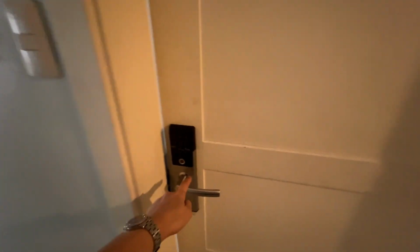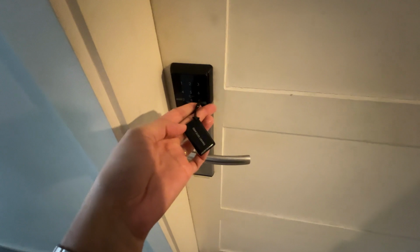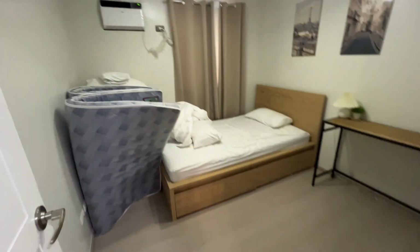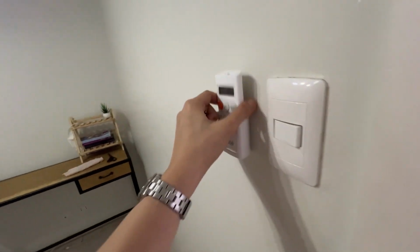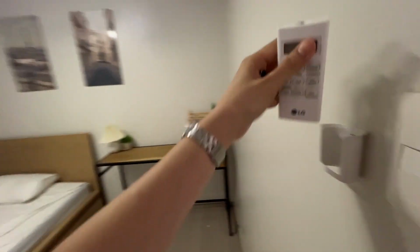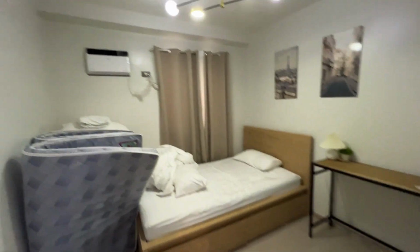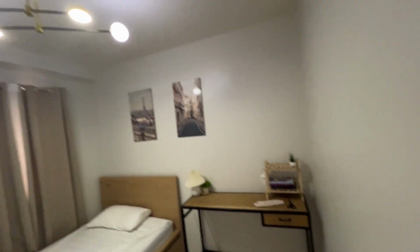So this is where we're staying, guys. So this is the smart key card. You'll just tap it that way. Then it's open. Here's the first bedroom. Hindi pa na-off yung aircon. Off natin. Yan. Just take note that everybody's out already. It's our checkout day. It's the 30th of December.